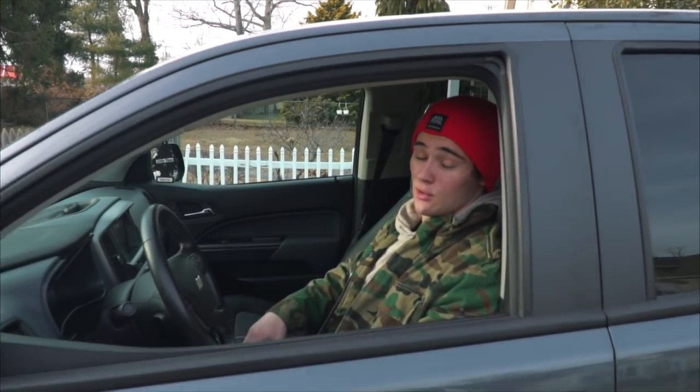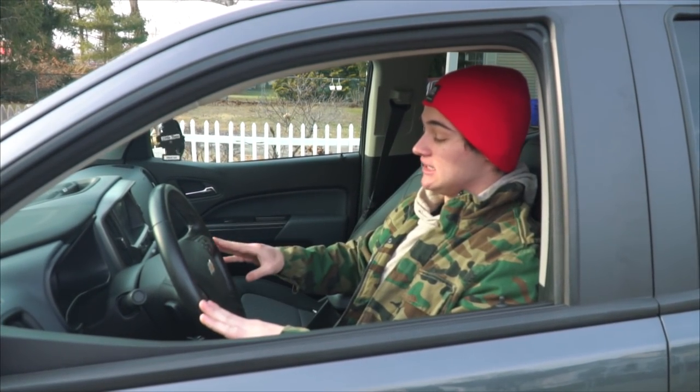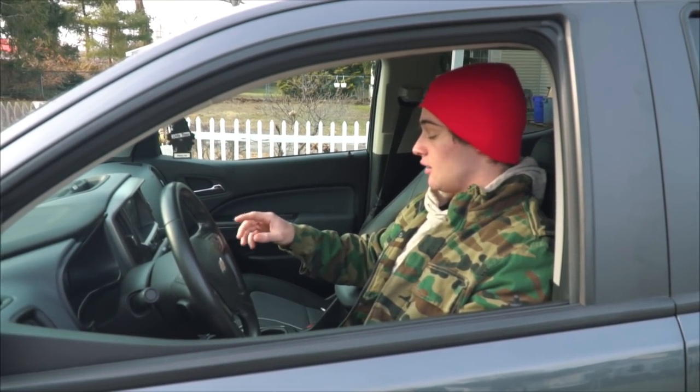Boys and girls, I want you guys to meet Bertha, all right? She's a 2016 Chevy Colorado Z71 Trail Boss, and, well, let me get out of the car. I'm gonna show you guys the car, some of the features, that type of thing, but before I do that, I just wanna talk for a second about the car and why I went about buying this car.